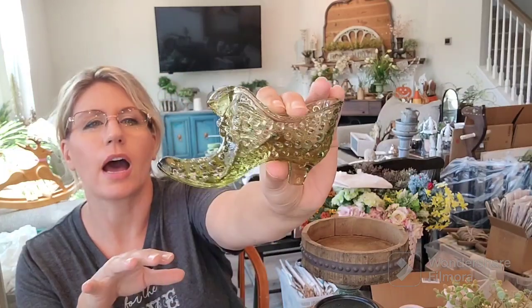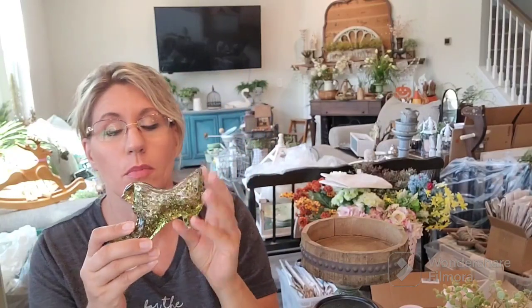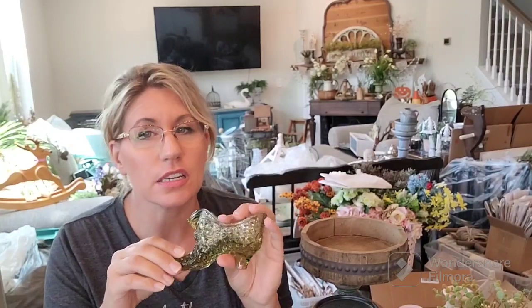I found a cast iron piggy dinner bell. Hobnail. It's got a cat. I have this in the white milk glass, and I've never seen it. I've seen it in other colors, but I've never seen it in this green. And again, I love green, so I thought this was really pretty, and I thought it would just be neat. They did have two of these actually, but the other one had a big chunk out of the glass. I've never seen the green before, so I figured I'd pick that up.